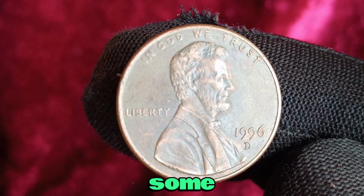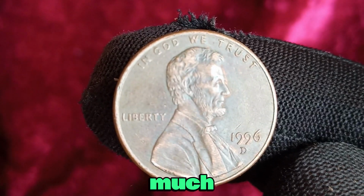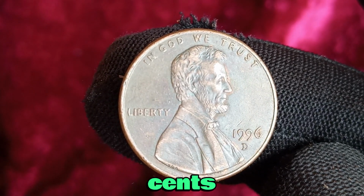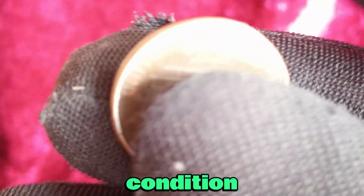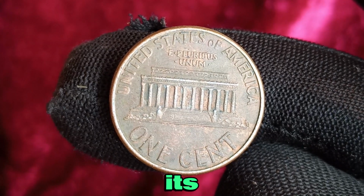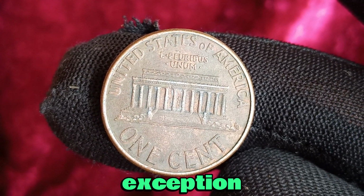However, some specific 1996 D pennies can be worth much, much more. And I'm not talking about just a few extra cents. Some of these rare pennies can be valued at hundreds, even thousands of dollars, depending on their condition, rarity, and unique characteristics. It depends largely on its condition, and the 1996 D Lincoln penny is no exception.